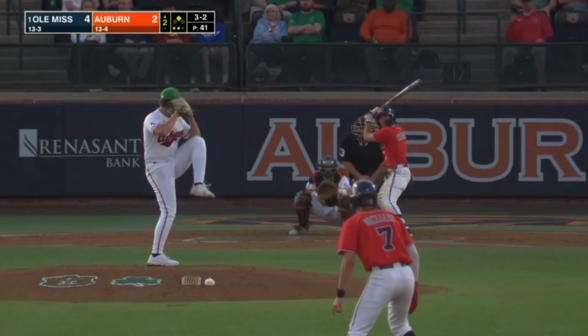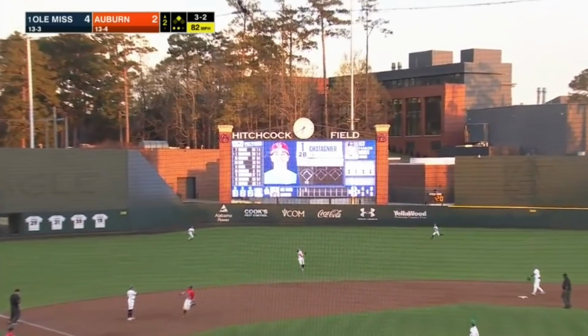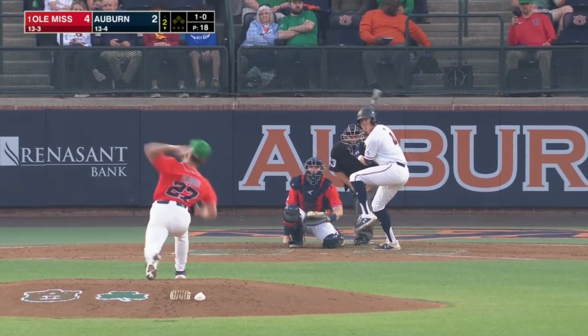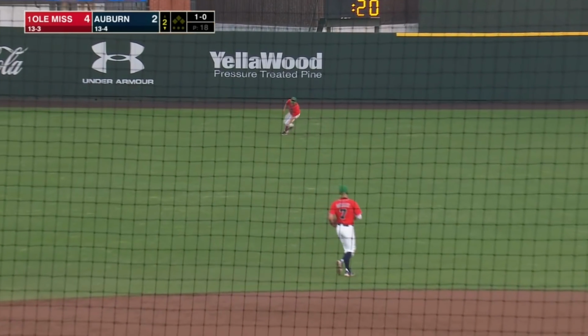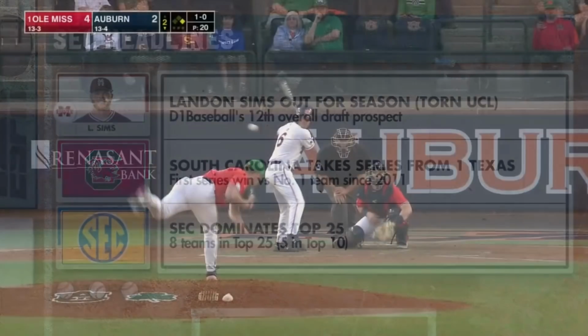And there's ball 4. Payoff pitch is lifted into left center field. Dial is there, and he will put it away. That's right. Brody Moore with a leadoff single. Their staff is top in the conference.